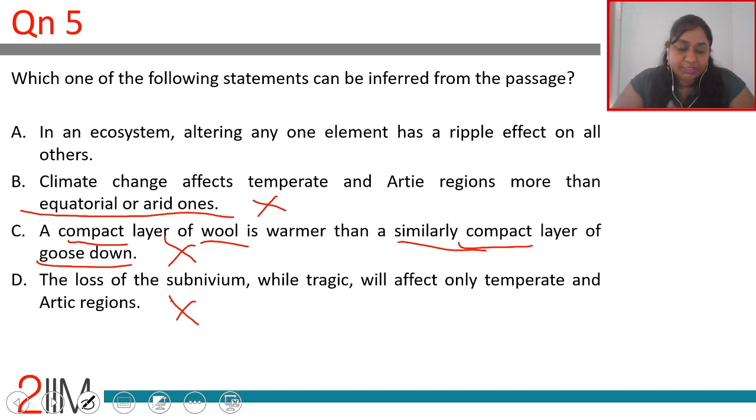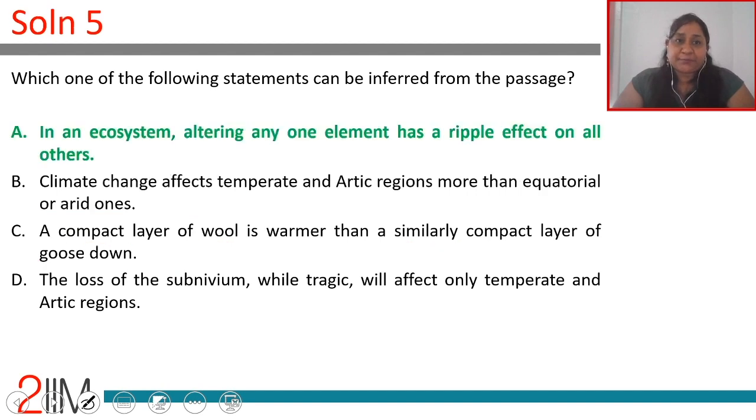The only option that makes sense is A. In an ecosystem, altering any one element has a ripple effect on all others. If you alter one plant species or one layer of the snow or the density of the snow, then every animal that depends on it is going to get affected. A will be your answer.